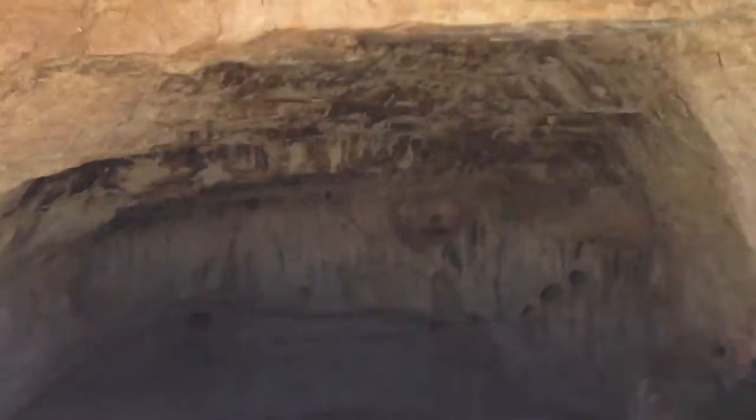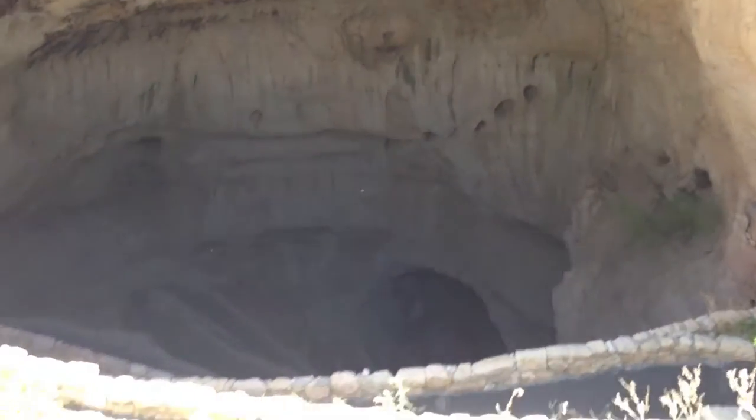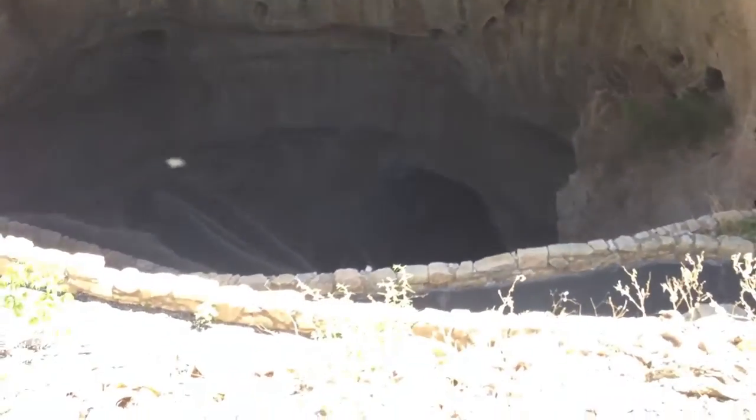So this is the entrance to the cave. As you can see, that's the path. And so it just keeps winding and winding. It's like a really long queue that never ends. And eventually you get to the attractions. Now it's way, way down there.